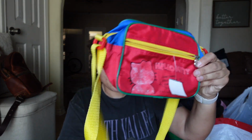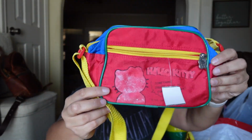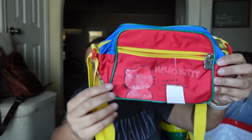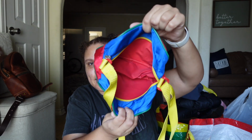So I picked up this vintage Hello Kitty crossbody bag, I guess. I thought it was a fanny pack at first. It's a shame that this Hello Kitty isn't really that more prominent on there, and it's fading, but this one was $1.99 half off, so it was $1. And yeah, I don't know if this is going to even sell for good or not, but usually Hello Kitty stuff does do pretty good.